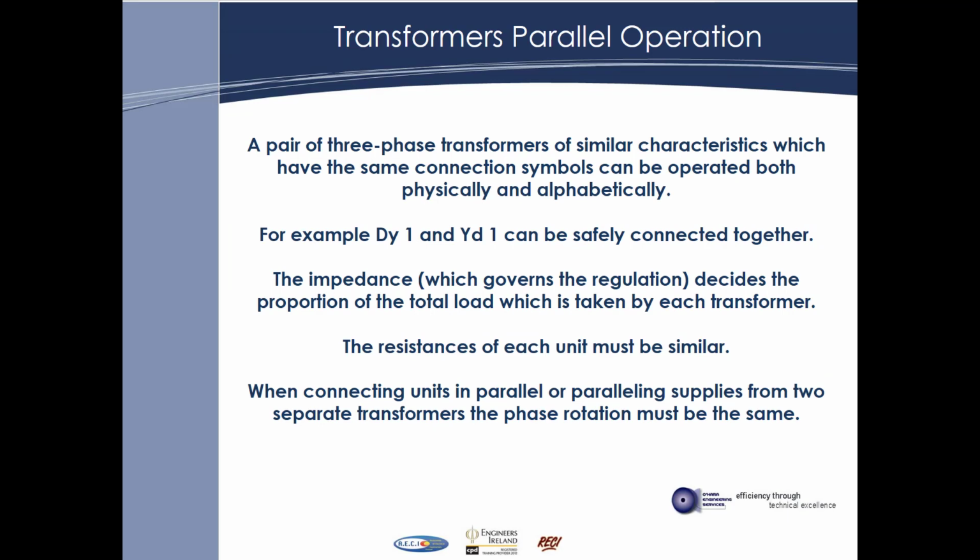A pair of three-phase transformers of similar characteristics and the same connection symbols can be operated in parallel. For example, DY1 and YD1 can safely be connected together. The impedance which governs the regulation decides the proportion of the total load which is taken by each transformer. The resistances of each unit must be similar. When connecting the units in parallel or paralleling supplies from two separate transformers, the phase rotation must be the same.